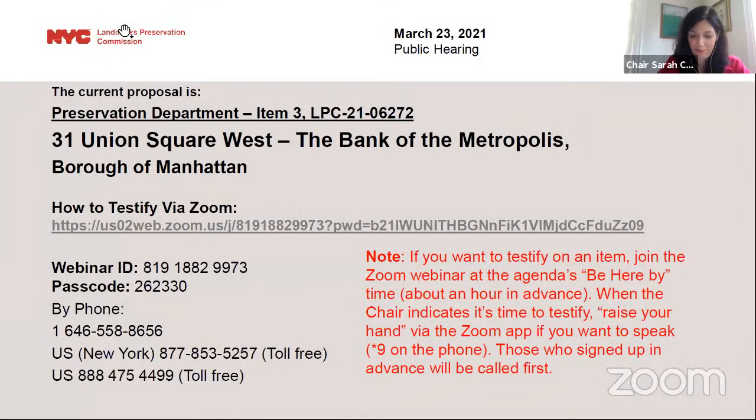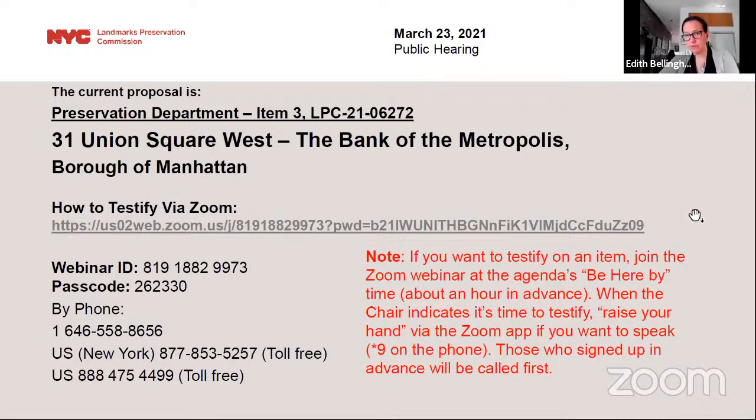Thank you, Commissioner. Next item is hearing item number 3, LPC 21-06272, an application for a certificate of appropriateness in the Borough of Manhattan, Block 844, Lot 7, 31 Union Square West, the Bank of the Metropolis, individual landmark. A neo-Renaissance style bank building designed by Bruce Price and built in 1902 to 03. The application is to modify ironwork, alter the areaway, and install a ramp. And Commissioners, the applicants have joined the hearing. You now have control of the presentation. Please state your name for the record and you may begin.